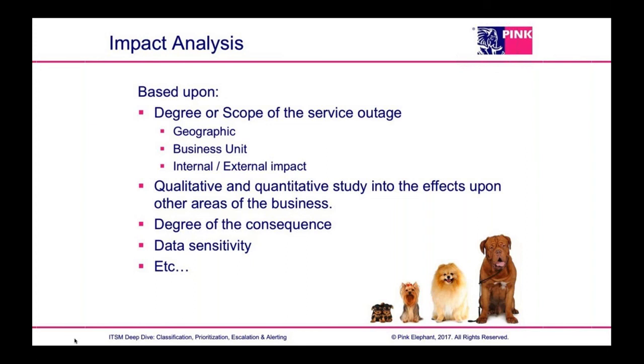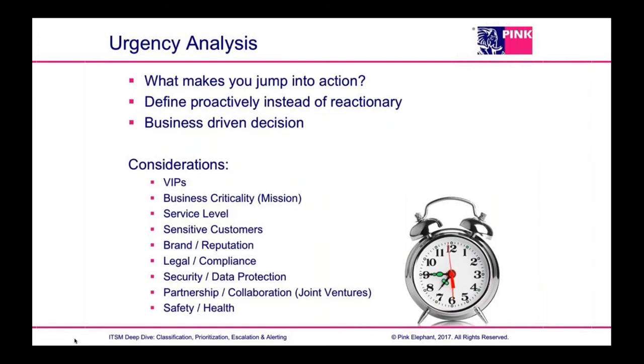Now, does that mean that one person has the same urgency across the board as another person? Not at all, because we'll talk about VIP types of personas as well, which is not always, by the way, about org chart and about political power. We'll come back to that. But for now, understand that we're talking about impact, we're talking about degree. What gets a little more complicated is this context of urgency. So urgency basically goes back to the mission of the organization.